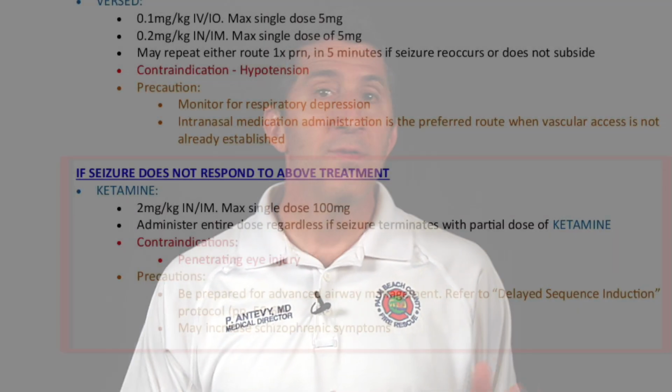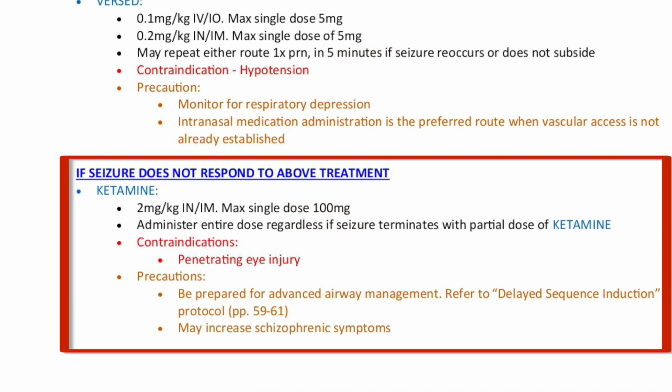If the seizure still does not subside, we turn to ketamine. The dose is 2 milligrams per kilogram intranasal or intramuscular, with a maximum single dose of 100 milligrams. Now, as with adult patients, the entire dose should be administered regardless of whether the seizure terminates with a partial dose of ketamine. It's important to note that there are certain contraindications and precautions to keep in mind when using ketamine, such as avoiding its use in patients with penetrating eye injuries. Also, ketamine may increase schizophrenic symptoms. Just be on the lookout for that.